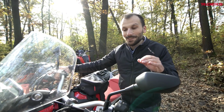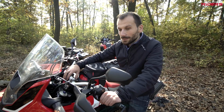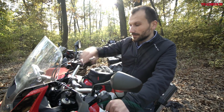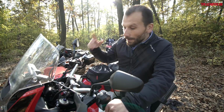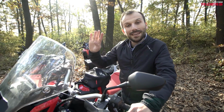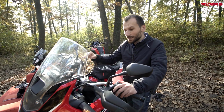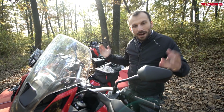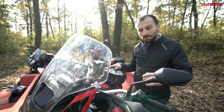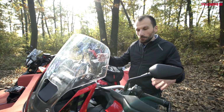Another annoying thing on the Honda is that when riding off-road and putting the traction control, I don't know, on stage 1, for example, let's say it's good enough. But after stopping the engine and turning the engine back on, the traction control resets to the default setting, so stage number 3, and you have to turn it off again or change the level again. I really don't like it because every time I forgot to do it, when I was overtaking a car or something like that, the traction control kicked in, and it's really annoying. It should remain at the same setting when turning off the engine.